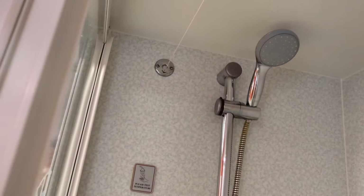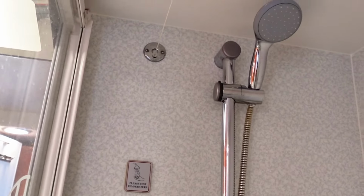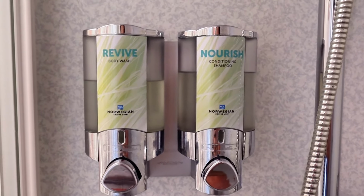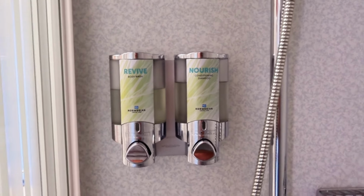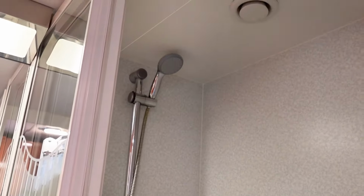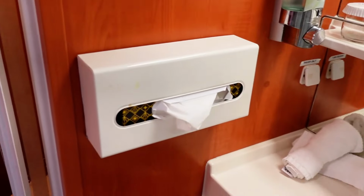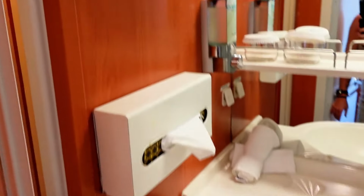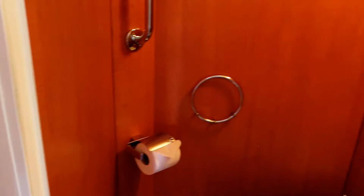And here is the shower. Now the shower head is detachable and adjustable, so you can raise the height higher or lower. And there are two dispensers in here. One is body wash and the other is a combination conditioner and shampoo. If you're like me and have long hair, you need to bring your own conditioner because this does not suffice. It's a pretty spacious shower and it looks like it's been recently updated. I think this ship was renovated in 2021. Tissue dispenser on the wall here, and then down below you have the trash bin there, plenty of extra towels, and that's it for the bathroom.